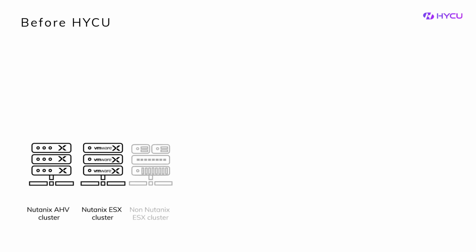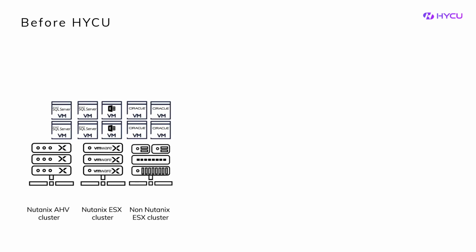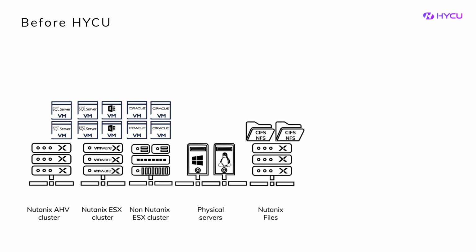So, having that said, why is HYCU relevant in the market today, right? I mean, what exactly makes HYCU so special? So, I'm basically taking an example of a typical data center that has a bunch of Nutanix workloads, maybe a little bit of non-Nutanix workloads, maybe an ESX cluster running on non-Nutanix, soon to be migrated to a Nutanix platform, with some edge cases of physical servers. Let's say you also have Nutanix Files hosting all of the NAS, CIFS, or NFS shares.